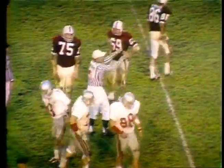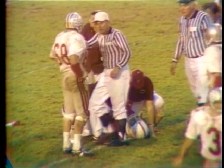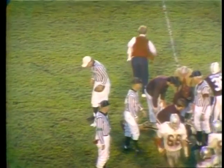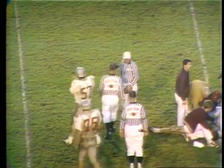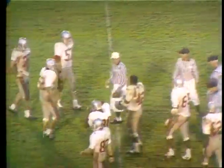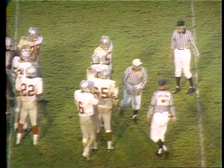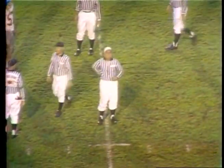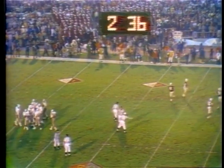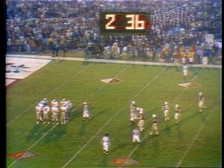Steve Jubb is on the turf injured. Stan White recovered a fumble. And trying to lateral off, he pitched it forward. Down immediately at the point of the forward pass. Number 79, Jubb is up. He's all right. He goes out. That's an illegal forward pass. The signal is being given. They're penalized to the 13-yard line. It's first down for Ohio State. They have possession with 2 minutes and 36 seconds remaining.